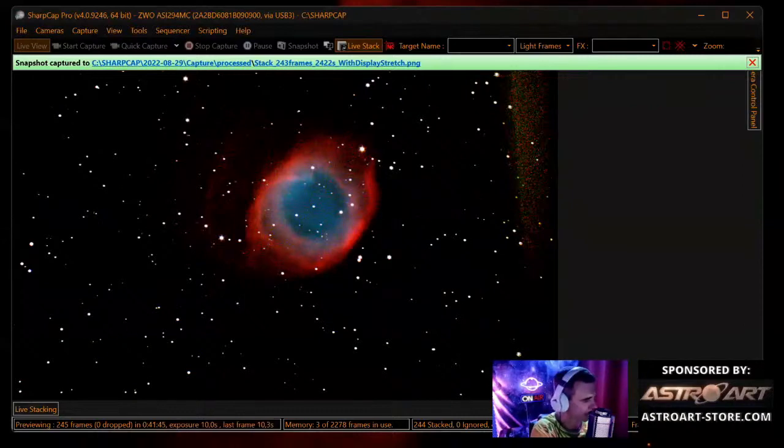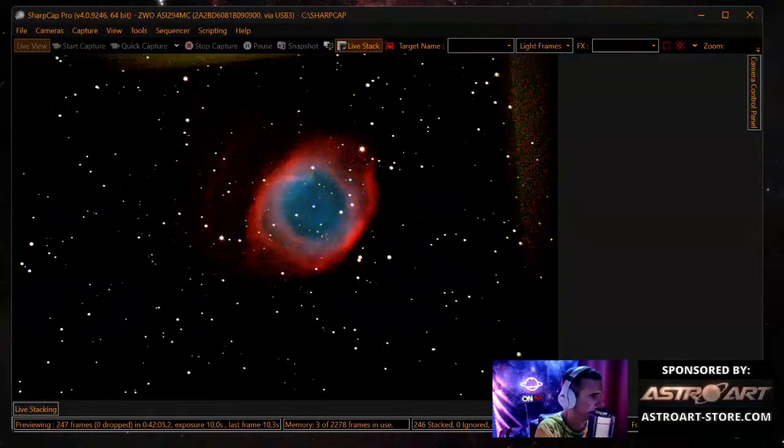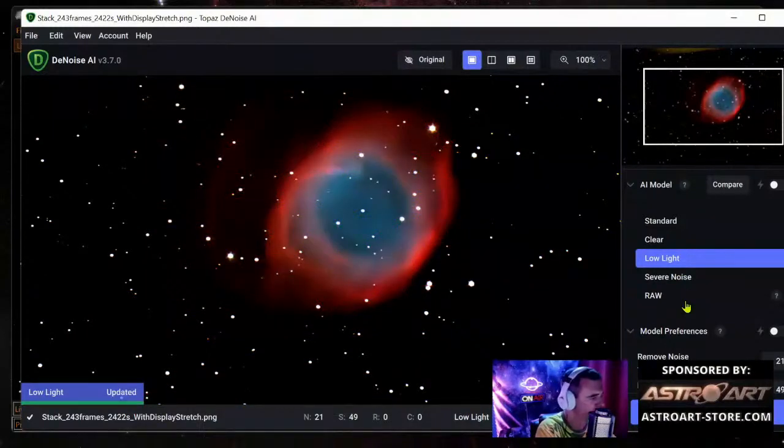Hold on, I will open Topaz. For the people that don't know, I just use Topaz Denoise and do a quick astrophotography with it, nothing more. I like to preserve the natural colors of the nebula. Now I open this in the denoise, and look what denoise does with this nebula. It's updating. Bam! Look at this, beautiful, just wonderful with a 6-inch Dob.